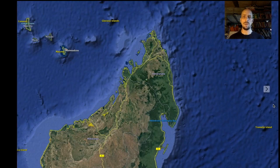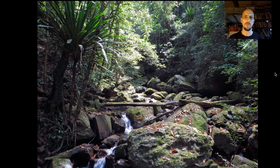Our last extension is up to the northeast, to the Masoala Peninsula, which is one of the biggest remaining tracts of lowland forest in Madagascar. A beautiful place. You have beautiful forest inland, and then if you go offshore, you have a big reef system. It just seems like paradise.